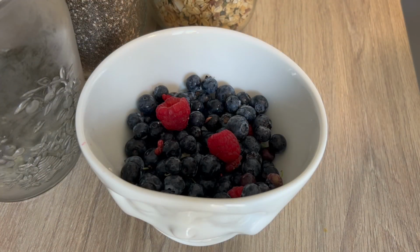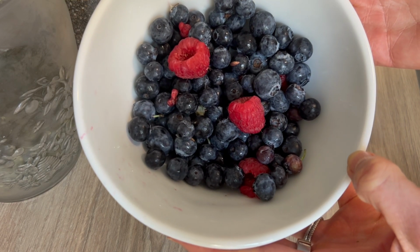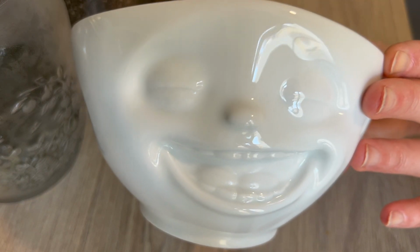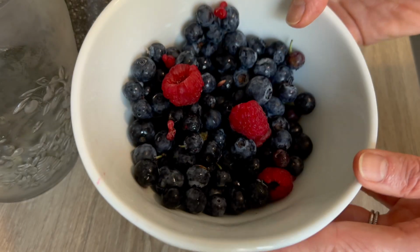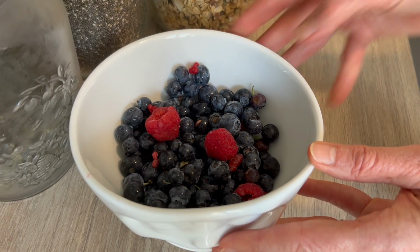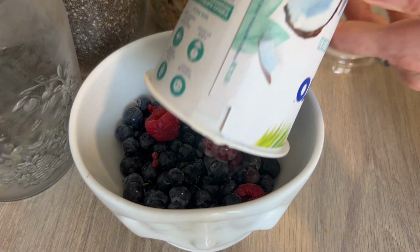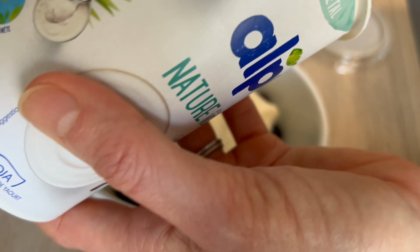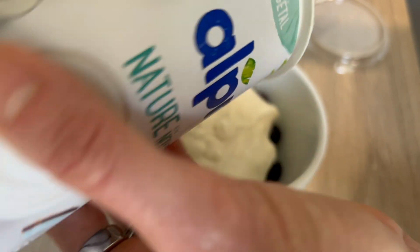All right, breakfast time. I am really hungry, and I got these beautiful blueberries and raspberries at the market yesterday. And by the way, look at this bowl. How cute is that? How can you not be happy eating out of this every morning? So I got my berries, and I have some coconut yogurt right here. I love having yogurt in the morning. Not only does it taste delicious, but it gives me some healthy probiotics as well as some healthy fats.